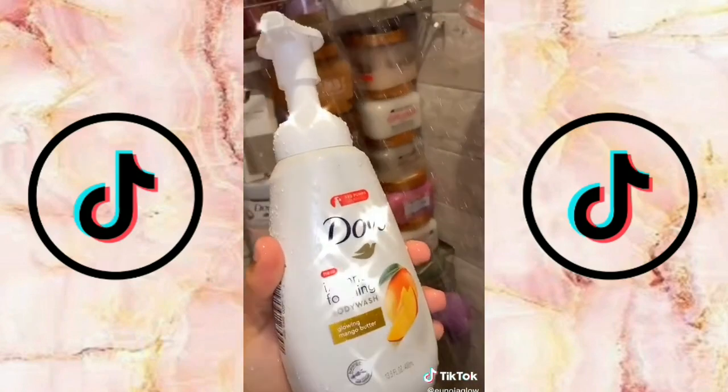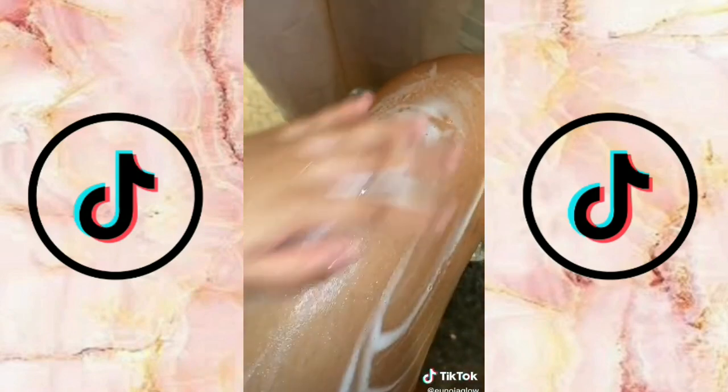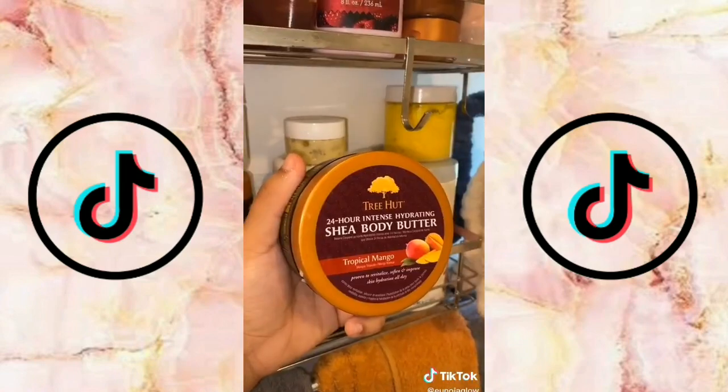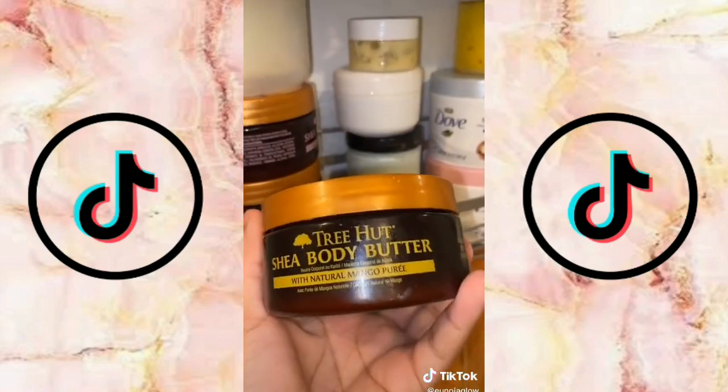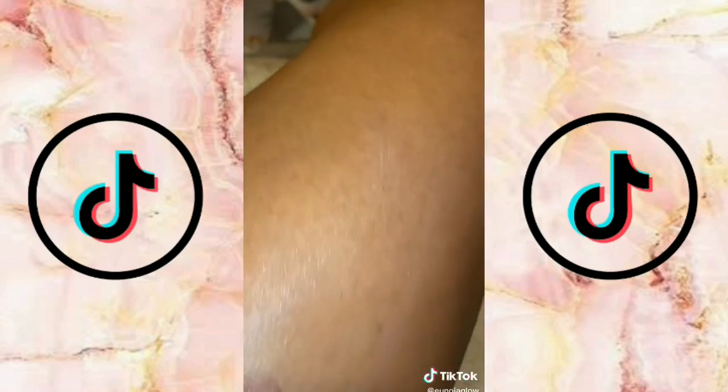Then I'm going to get my Dove Mango Body Wash. I decided to use the foaming one today and not the normal one. They both work really well, but this one, I just love how it lathers. Then I get my Tree Hut Mango Body Butter. It's super thick and smells amazing.